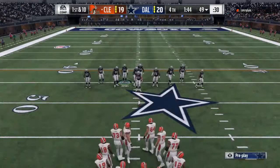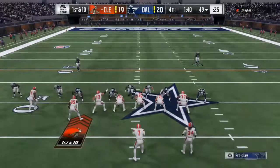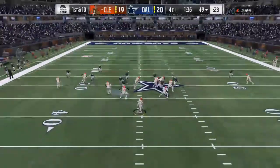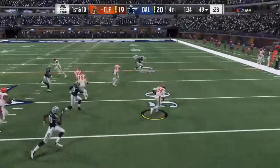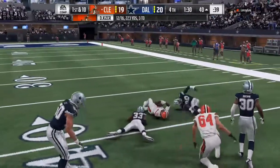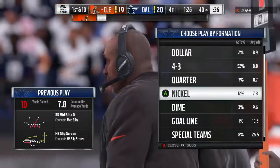And now a first down following that long gain. He's back to throw. Oh, it's a screen pass. That's complete. And he's able to get this one down to the 40-yard line. 10 more there and another first down.